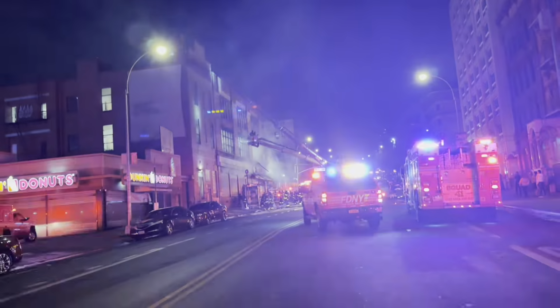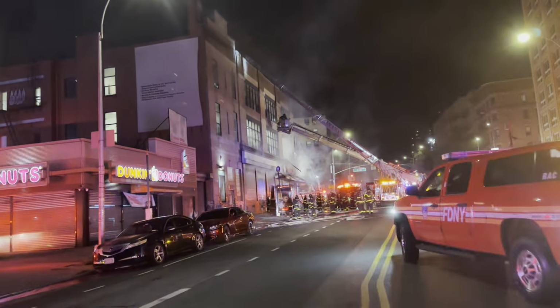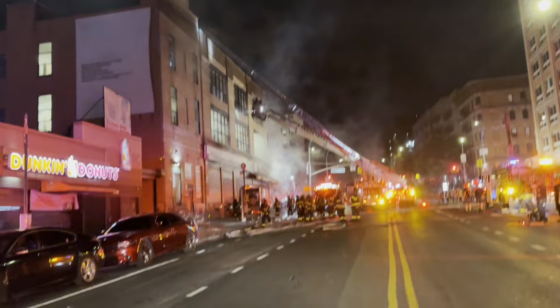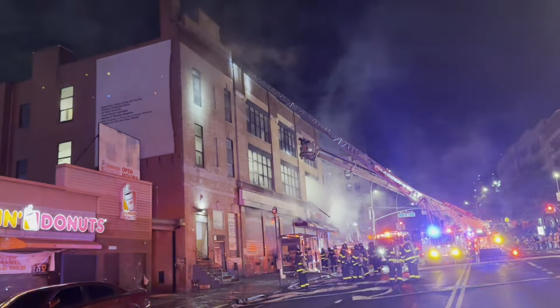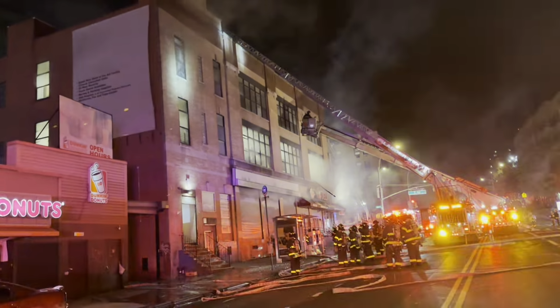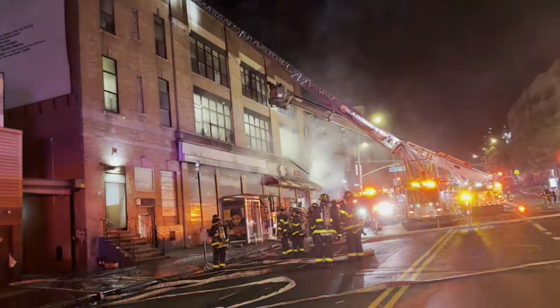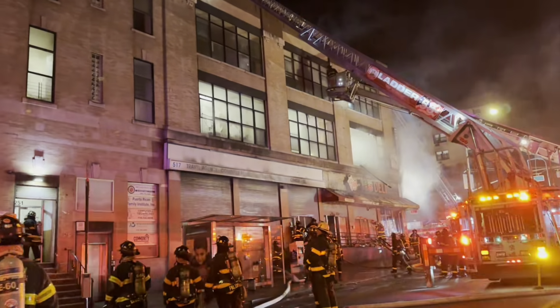3251, 163 Street. Step back. Hold up. They're operating underneath you. Hold off on taking the glass. Got decent smoke condition. Command to floor above second. Floor above second. If you copy that, they have fire. Just check it's not going above.